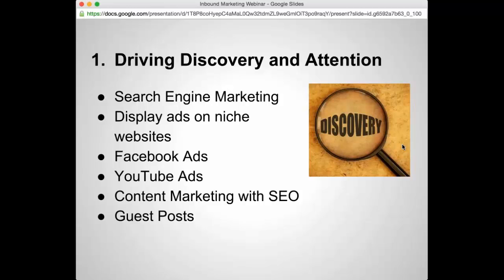Then there is content marketing with SEO. Content marketing has lots of different types of content. For example, there is blog content, where you can write articles on your blog, and these articles will start generating inbound traffic from SEO. I will show you a live example of that. And then a webinar is also some form of content, right? That is again content marketing.